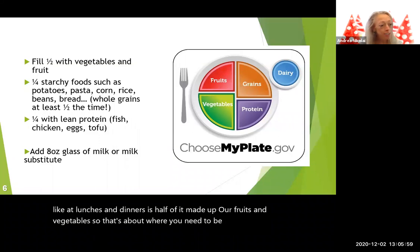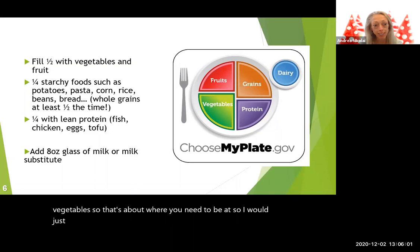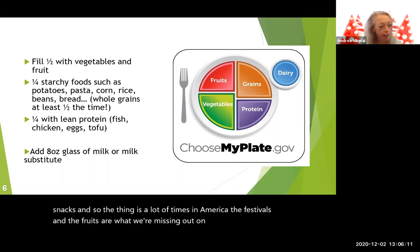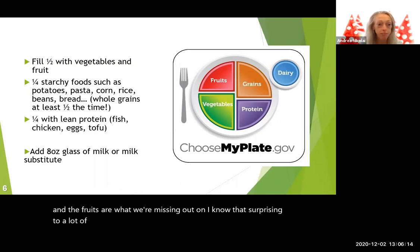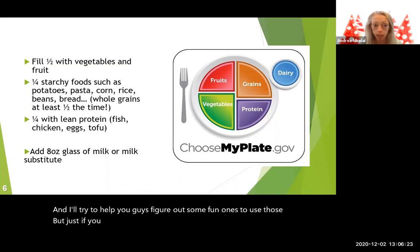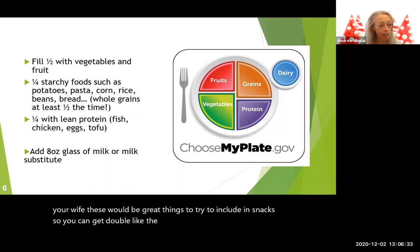You're like, why are you talking about this? We're talking about snacks. The thing is, a lot of times in America, the vegetables and the fruits are what we're missing out on. I know that's surprising to a lot of people, but we are really falling short. So if you can get those at your snacks, and I'll try to help you figure out some fun ones, whether you have grandkids, kids, a husband, or a wife, these would be great things to include in snacks so you can get double the nutrition, even if you don't get it all during your meals.